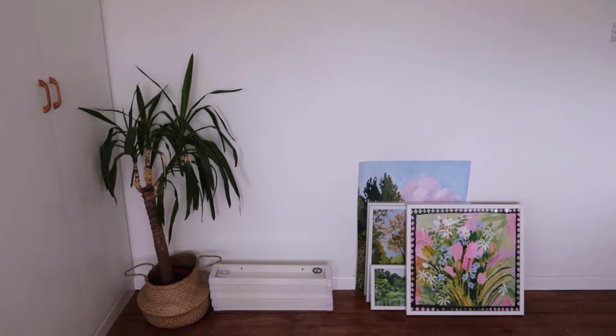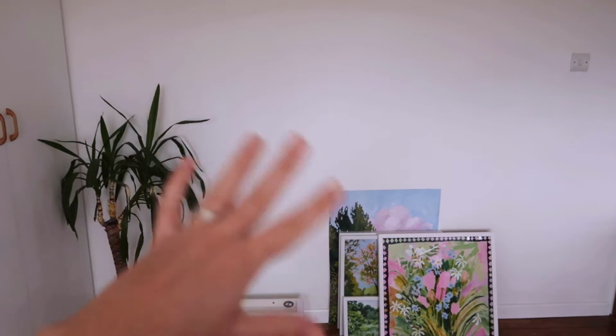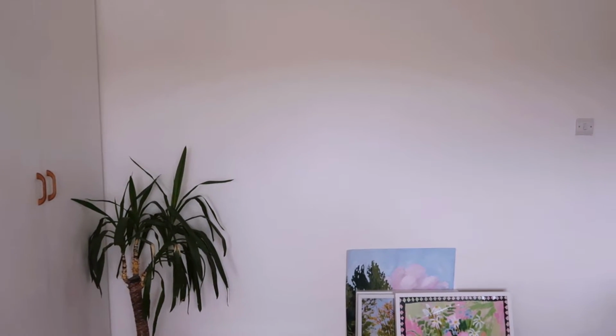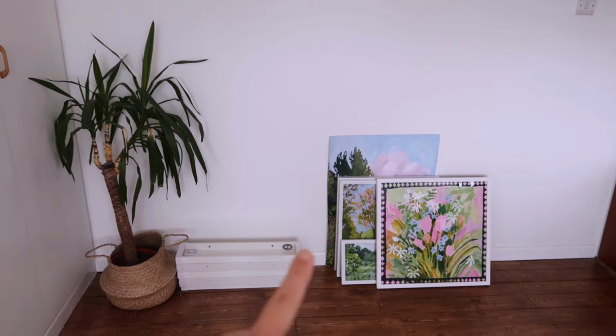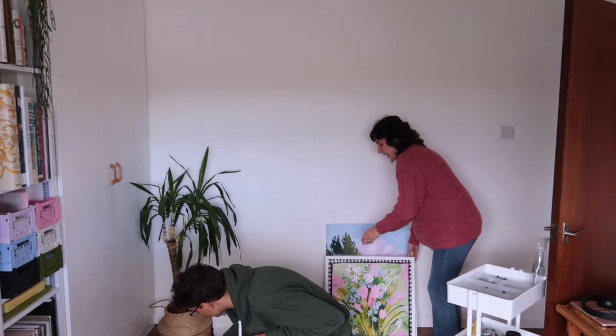And yeah, I just thought it'd be a really nice thing to do, and it'll mean that when I have new work on the go, I can be chopping and changing what I've got on display to help me visualize what I'm doing. So Matt is going to give me a hand putting these shelves up now. They're in that little bag, yeah.